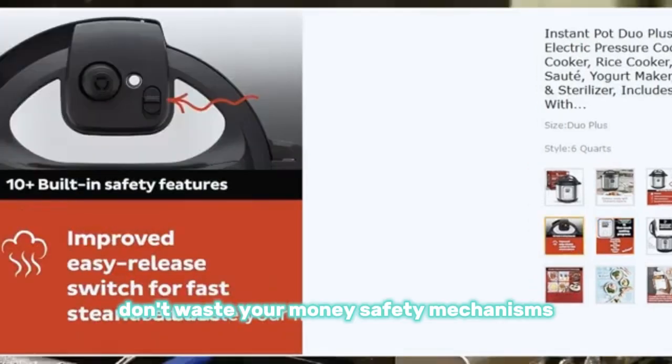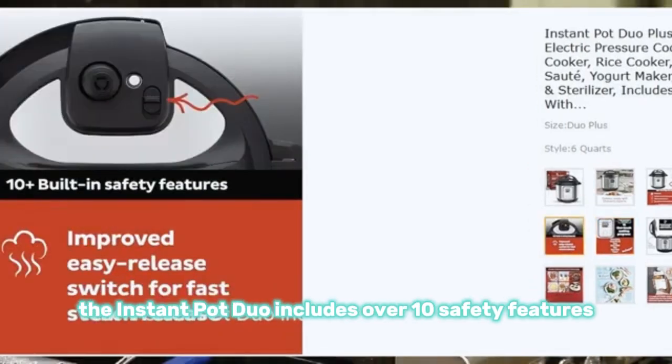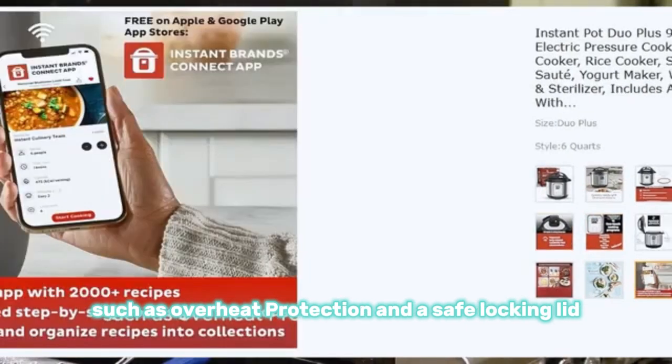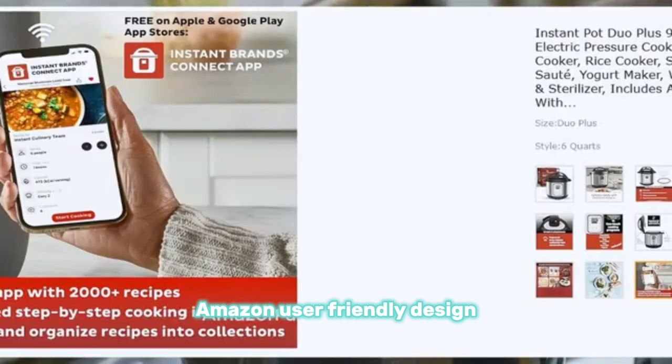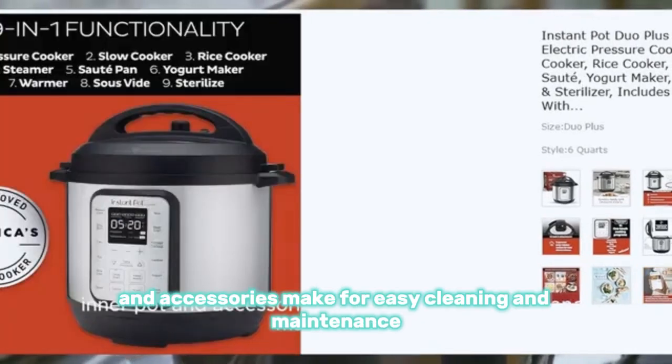Safety mechanisms. The Instant Pot Duo includes over 10 safety features, such as overheat protection and a safe locking lid, ensuring safe cooking experiences. User-friendly design. Its stainless steel construction and dishwasher-safe lid, inner pot, and accessories make for easy cleaning and maintenance.